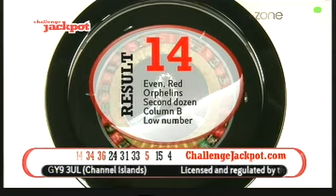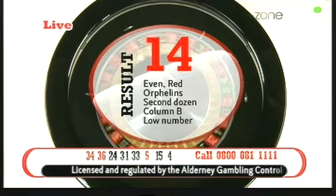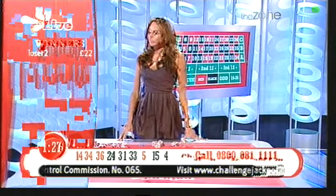Number 14. It's even, in red, in the Orphelins section, second dozen, column B in a low number. Place your chips in. 1.5 minutes on the clock. Let's have a look at the winners.